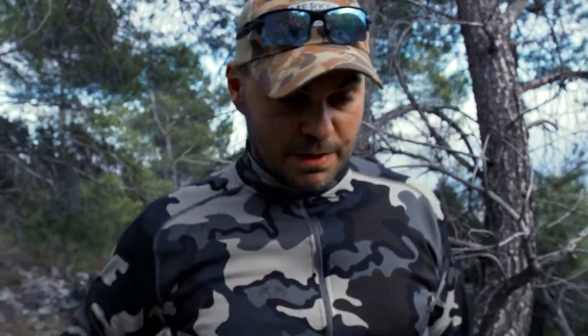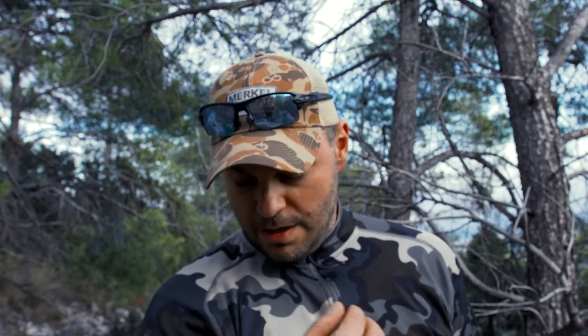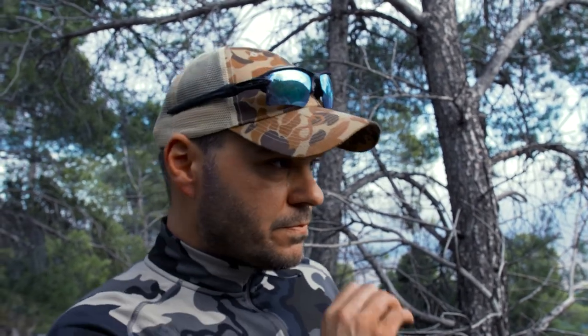I dug myself into the ground, look at my hands, because I tried to get my elbow down to manage the recoil, so it won't hit the face. And then all of a sudden he moved, and I was like, oh my god. He moved to the left, then we couldn't see the females anymore.